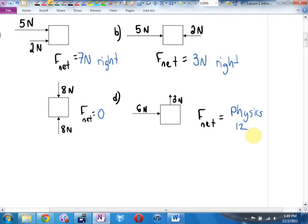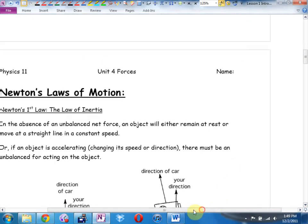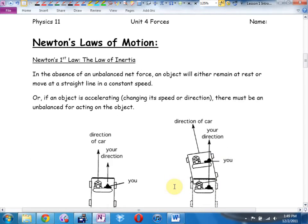Everybody got the same plan? All works? Good. Newton's laws of motion. Put your pencils down for a second. I got to go off on a bit of a rant here.